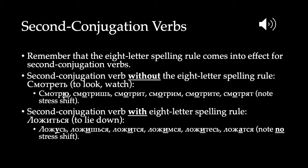Now let's talk about some second conjugation verbs that you meet in this section of the textbook. And there are important things to remember about second conjugation verbs. First of all, you always want to watch out for the spelling rule for second conjugation verbs. So if you see a husher in the middle of your second conjugation verb, you know that the spelling rule is going to come into effect when you conjugate it. Second of all, second conjugation verbs are more likely to have a stress shift in the non-past tense. Let's have a look at the verb смотреть, to look or to watch.